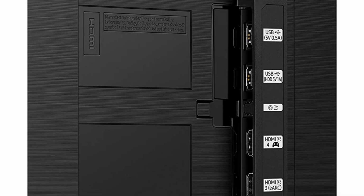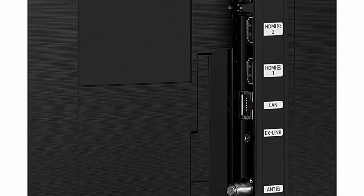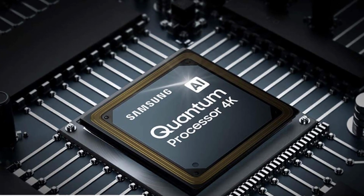The voice-enabled remote works with Bixby, Alexa, and Google Assistant, and it is also powered by a solar cell, eliminating the need for disposable batteries and making your home theater a little more eco-friendly.